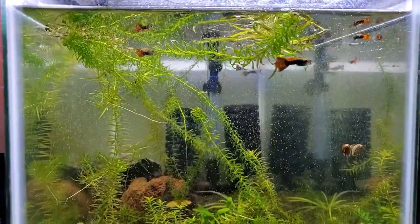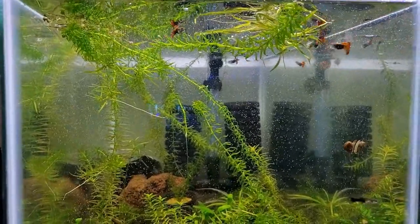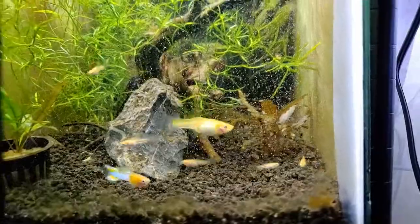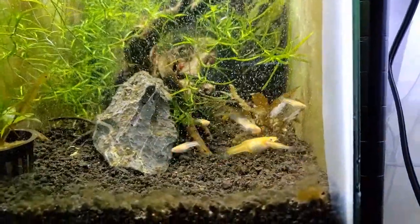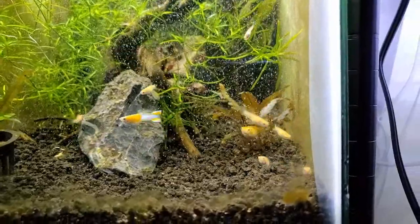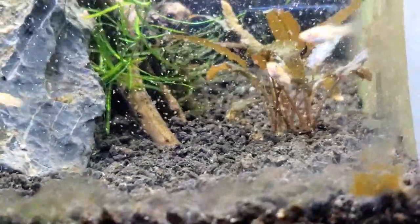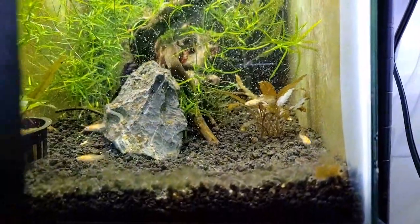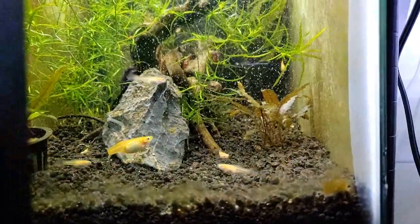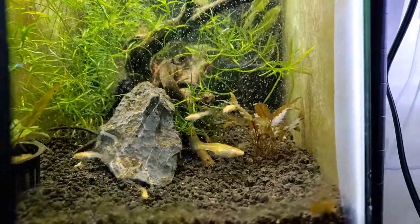Here's my yellow swordtails. These are the mom and dads of the babies you saw at the very beginning. That female is gorgeous, solid yellow, kind of translucent a little bit. The male right there with the blue and the yellow. Oh, it's just beautiful. So these guys are loving the brine shrimp. I don't see any of my orange pumpkin shrimp that I put in here. Oh, there's one, I think, on the bottom left side.